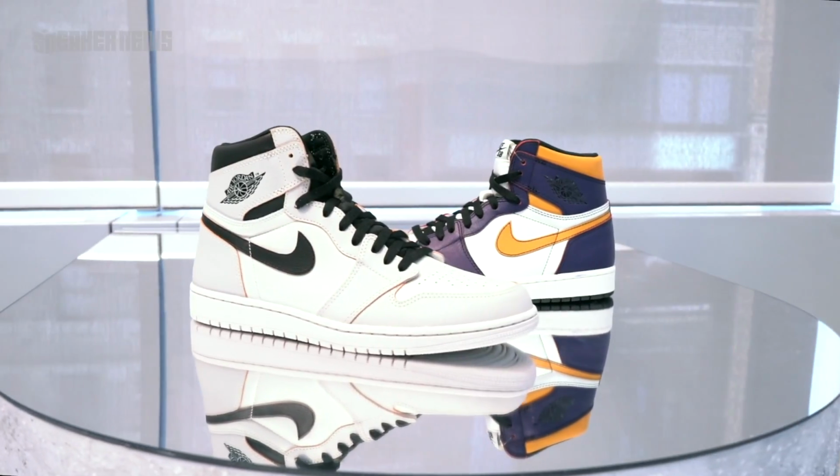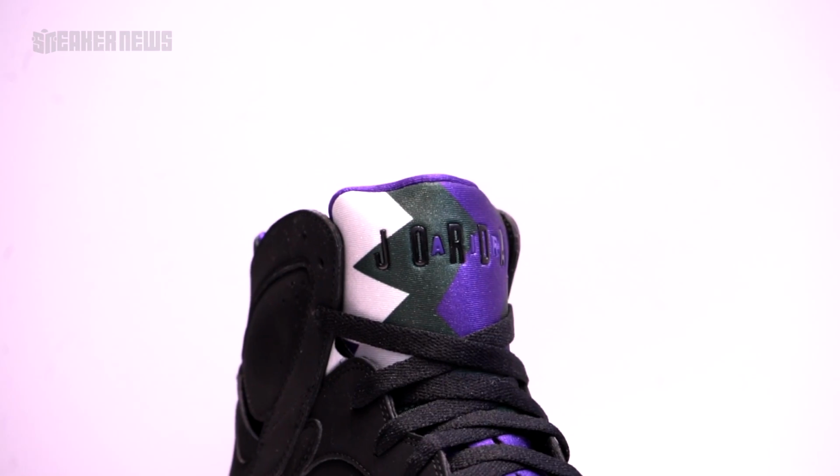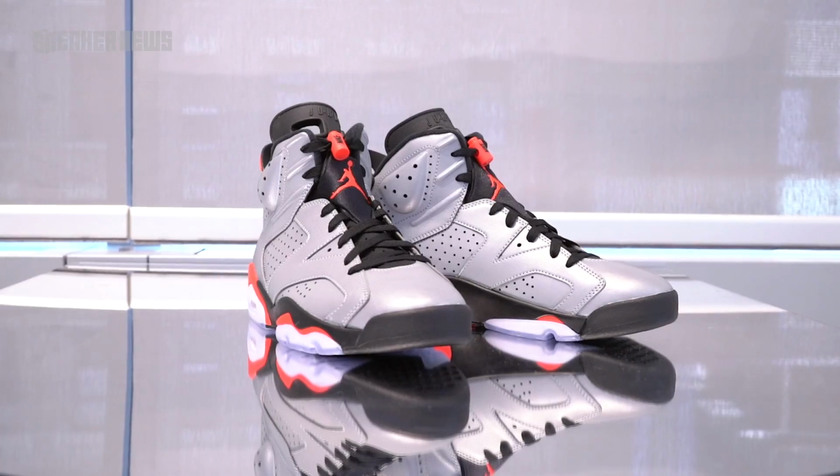So there you have it. That's the Air Jordan Retro preview for summer 2019. Of course, keep in mind Jordan Brand can surprise us with more quick strike and collaboration type releases, but for the most part, this is what's dropping in April, May, and June.